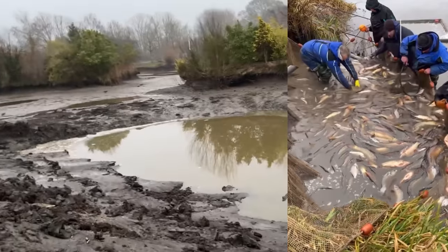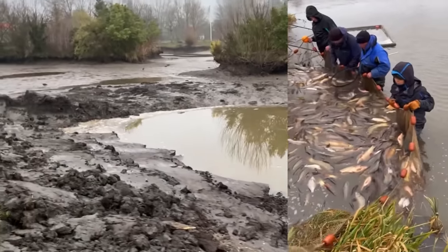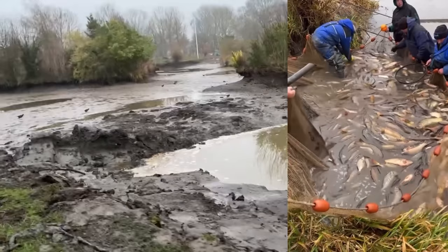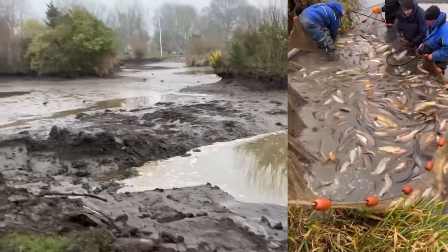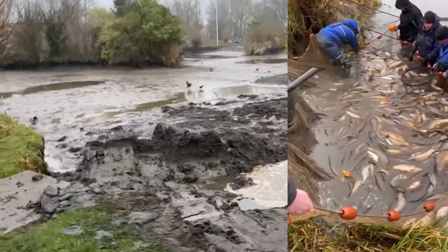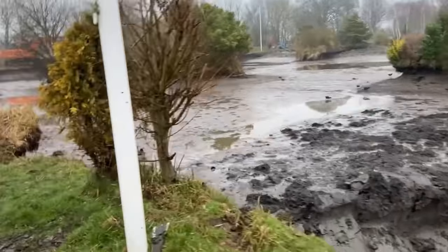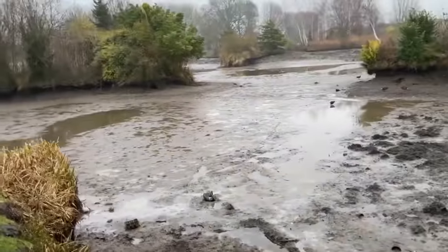So they have got a load of fish out of it already, 6 or 7 ton, which are being held in a stock pond on site. So they'll be going back in with a load of new fish as well. So you don't have to worry about all the fish going. It's not going to be an issue. But just amazing. And then this part, obviously, they haven't quite got to this part yet.